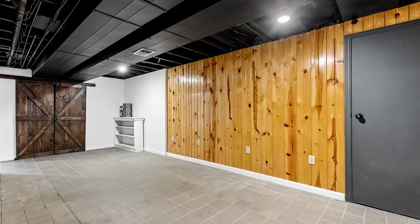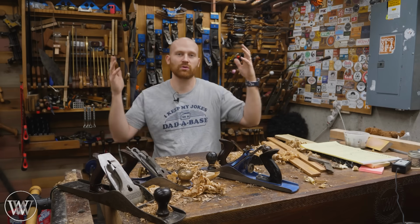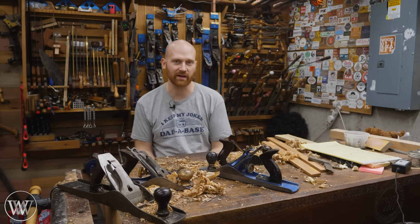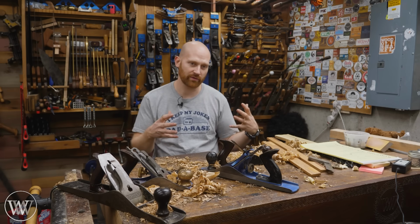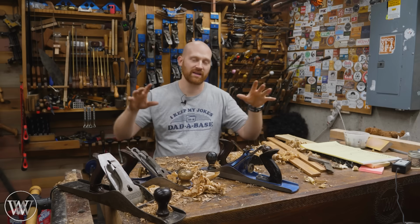But on one side I can put my lumber storage in there, as well as my cabinets for my glues and epoxies and nuts and bolts and other things and projects I'm currently working on. And that way the shop is just for the woodworking and the actual functional tools, and all of the storage can be in the other room.